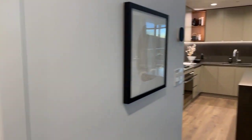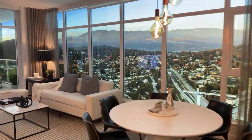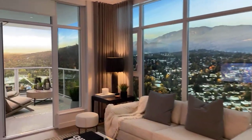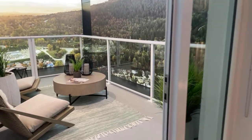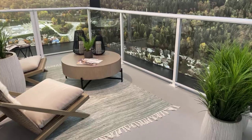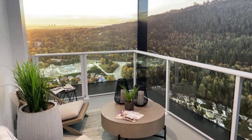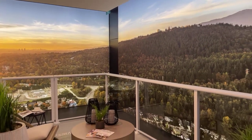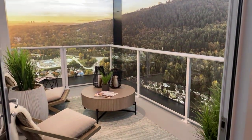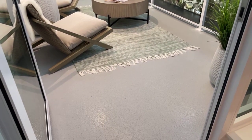Okay, so what I did miss was the balcony. A lot of the balconies here are really good size. So again, this is a corner unit here. A nice covered balcony. And actually the one we're gonna see next, in the slightly smaller 2-bedroom, actually has an even larger balcony, which is really nice.